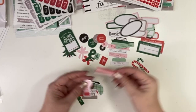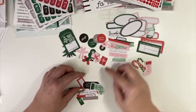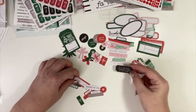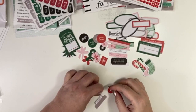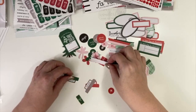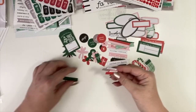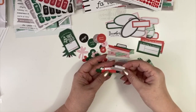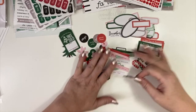Oh, what fun. Another little accent piece. Stocking. A present. Another stocking. It's the most wonderful time of the year. Excited for Santa. A little present. And then a couple more little tabs. That one says currently, twinkle, joyful, and favorite, and the other tab says merry.